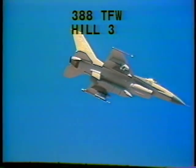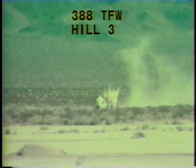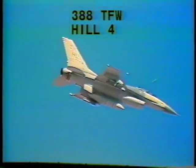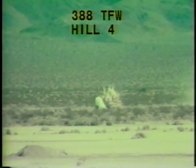In this first area here, you're watching us in what we would call a basic surface attack mission, where we're doing 20 and 30 degree and 10 degree dive bomb and level deliveries at 500 feet.